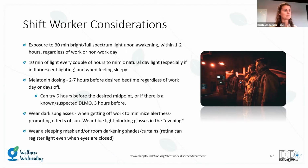If they can have a full spectrum light box with them somehow at work, I mean, obviously not everybody is going to be able to do that. But even if they can't be exposed to a light box, if they can be exposed to any artificial bright light every couple of hours to mimic that daytime phase. They can dose melatonin anywhere from 2 to 7 hours before bedtime. Again, the research is very, very different on this. I think with a shift worker, it's best to dose 2 to 3 hours before they want to be asleep so they can start that winding down process.